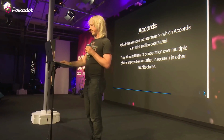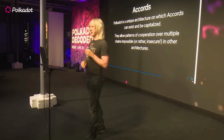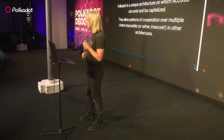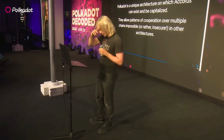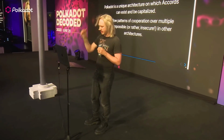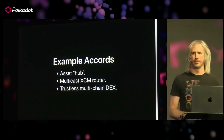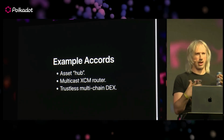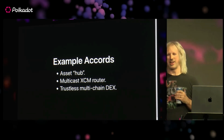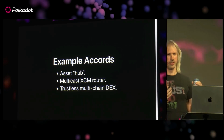Now, those who have followed Polkadot for a bit probably might have heard the term SPREE being bandied about. Well, SPREE is the technology with which we can implement accords. Let's think of some accords that might make sense. One of them would be an asset hub, right? At the moment, if two chains want to have asset interactions, they kind of have to go through a third chain. They have to go through this asset hub chain.